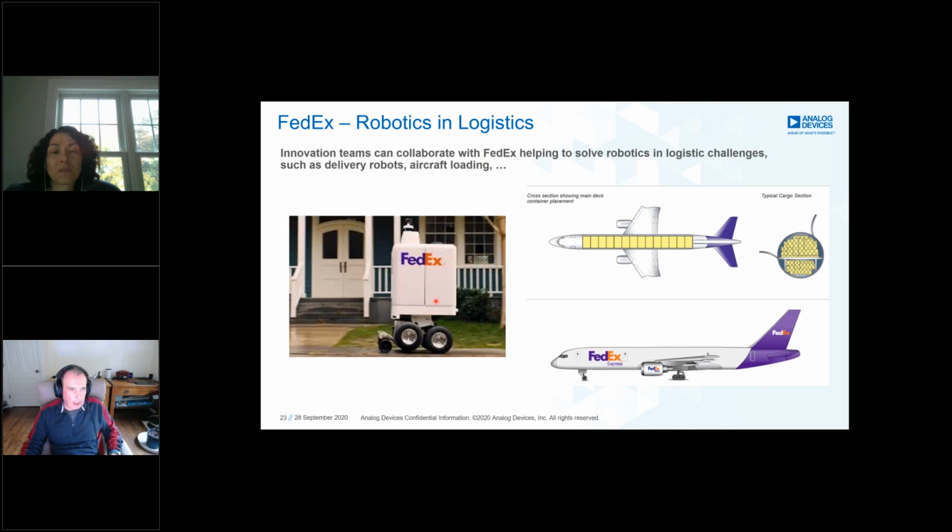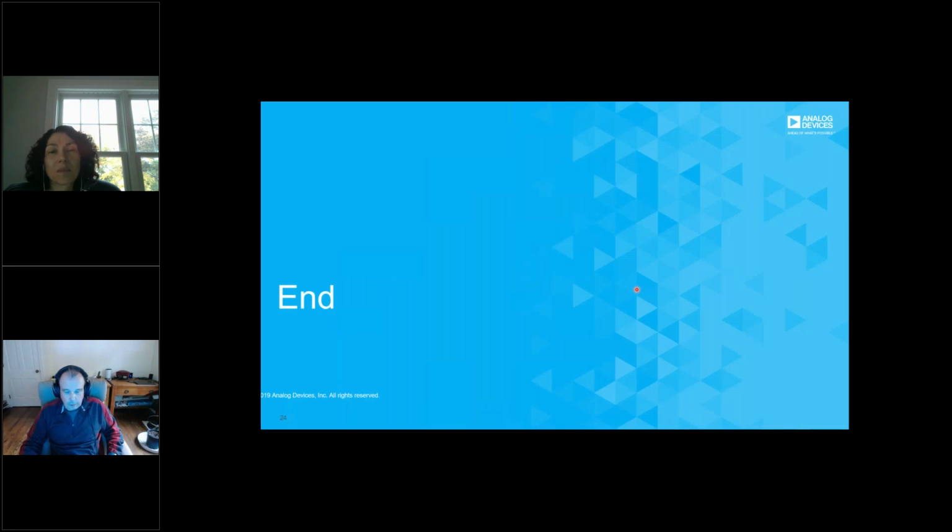These things are heavy. There's a lot of computing power going on here. How can we help FedEx extend the battery life in these robots? That would be very, very significant in terms of innovation. This is an example of FedEx offering access to their loading facilities at Logan Airport. And we can enable any team that might be interested to take advantage of that offering. So those are just some examples of what we're doing. And that's what I have for now.